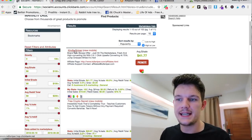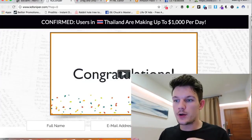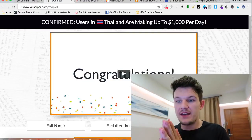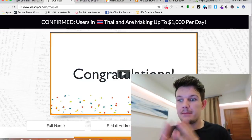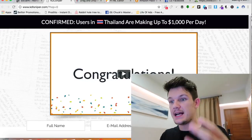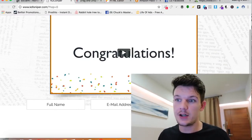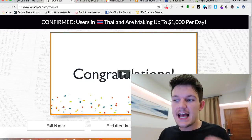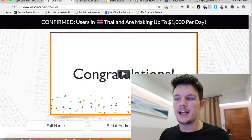So I went with this one, Kindle Sniper, and I'll just show you what it is. Basically all it is, it's just a digital product. It shows you how to make money with Amazon's Kindle ebooks, and it says you can make money selling ebooks, but you don't even need to print them yourself. It costs $37 to purchase, and they show you how to make money with that. So I thought it's pretty cool. Sounds all right. It seems less salesy and less scammy than a lot of the offers. So I decided to go with this one anyway.